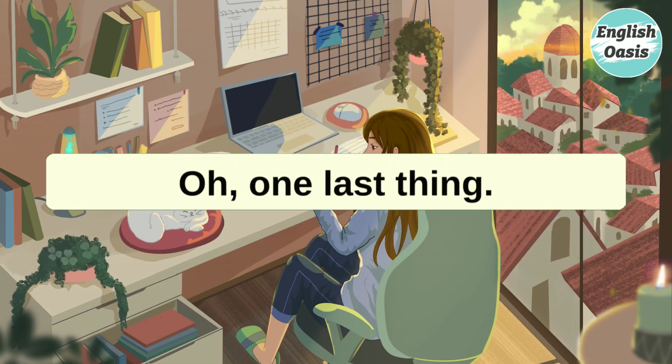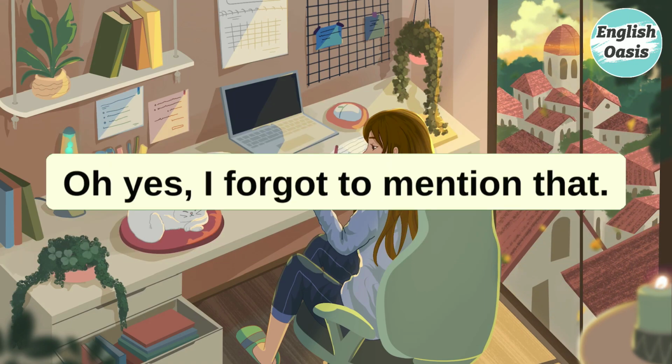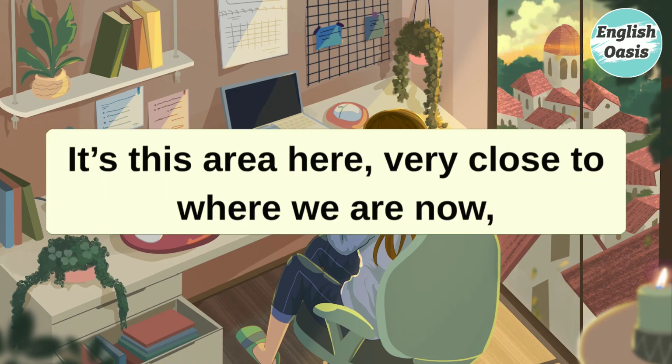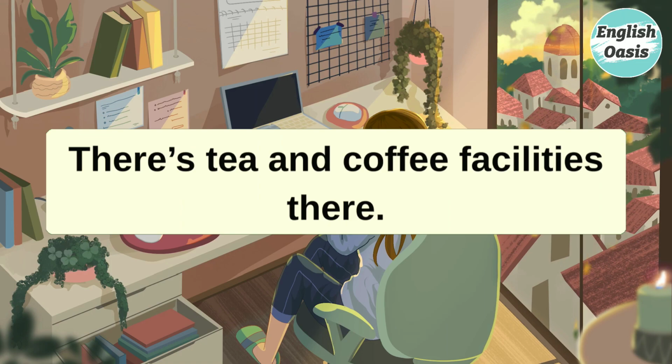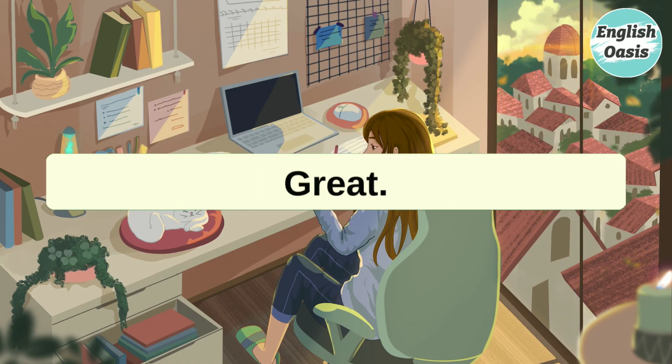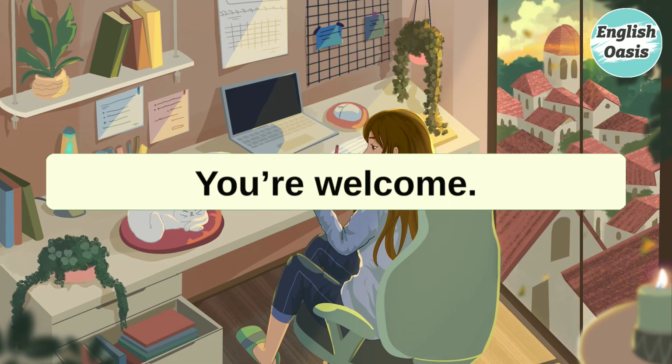Oh, one last thing. Is there a student common room? Oh, yes, I forgot to mention that. It's this area here, very close to where we are now, to the right of the reception desk as you come in the main entrance. There's tea and coffee facilities there. Great. Thank you very much. You're welcome.